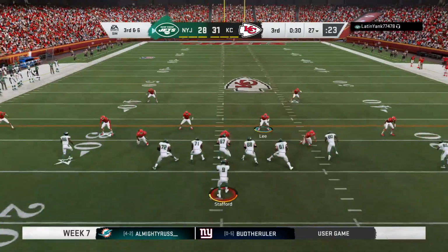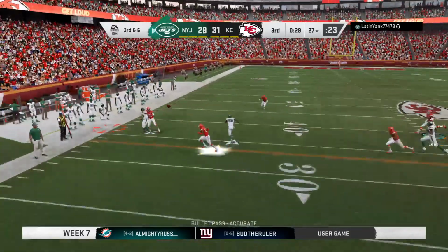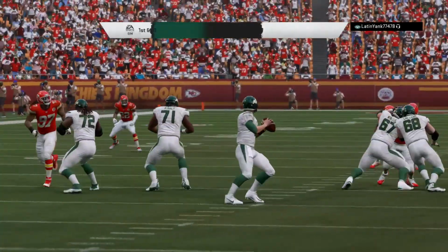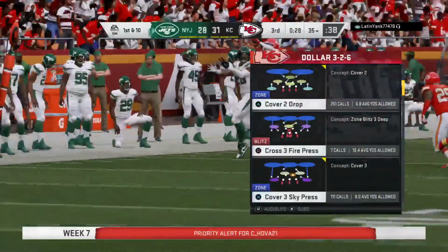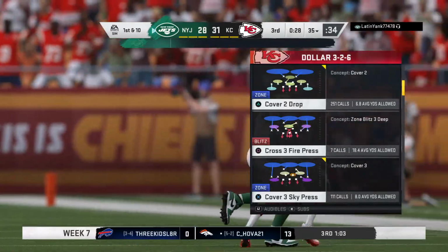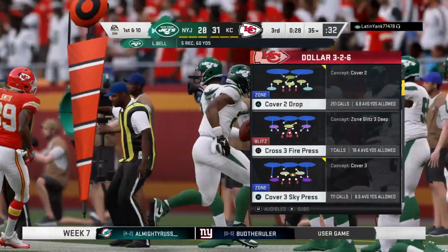From the gun, here's Stafford. Throwing the out route. That's Bell. And he's out of bounds, able to take this one up to the 35. It's a gain of 8, and it'll wind up moving the chains.